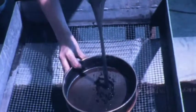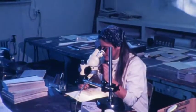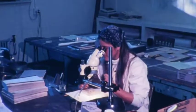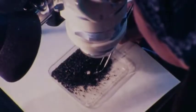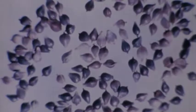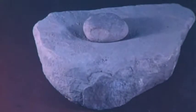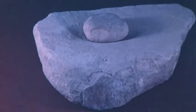Plant fragments are separated from soil samples in a water bath. The fragments float to the surface and are collected for identification. The seeds and plant parts are examined under the microscope and can often be classified by species. The analysis revealed significant changes from stratum to stratum in the use of the common species, and the presence of ground stone tools suggests the use of seeds for food throughout the occupational history of the site.